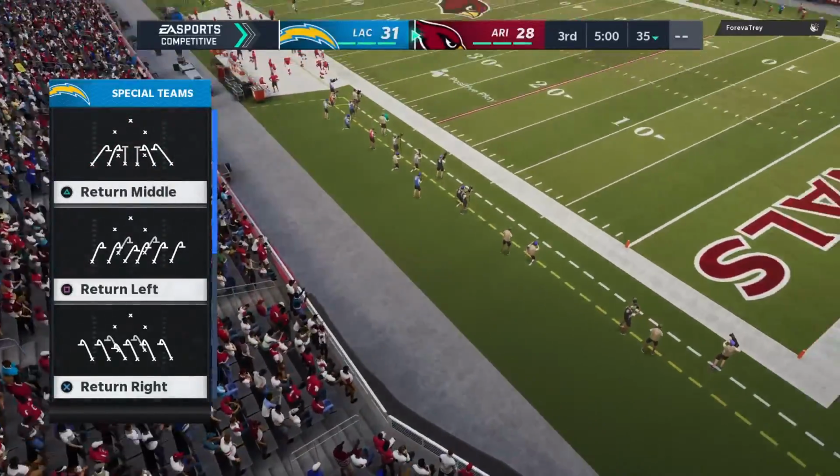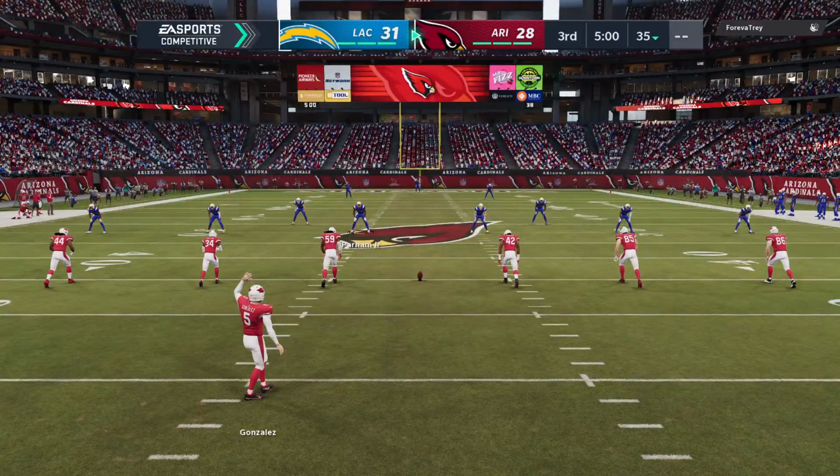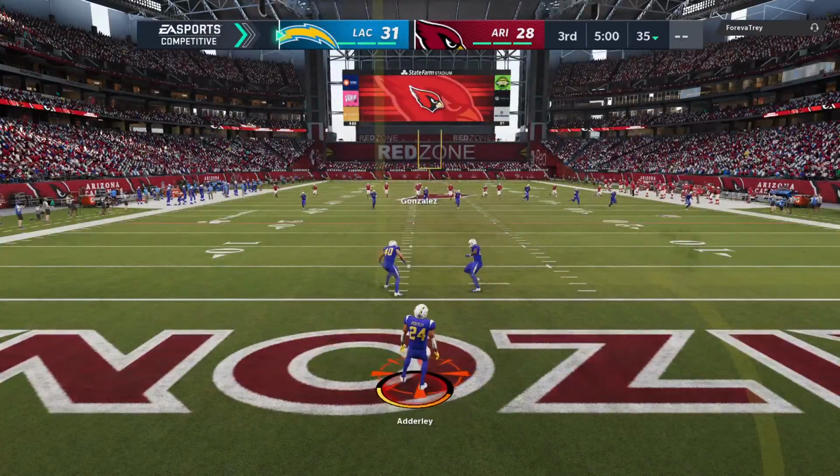This is the NFL, and it's a presentation of EA Sports. Zane Gonzalez to kick off for Arizona. It's been a shootout so far. We'll see which defense can make the adjustments as we get back underway in the second half.